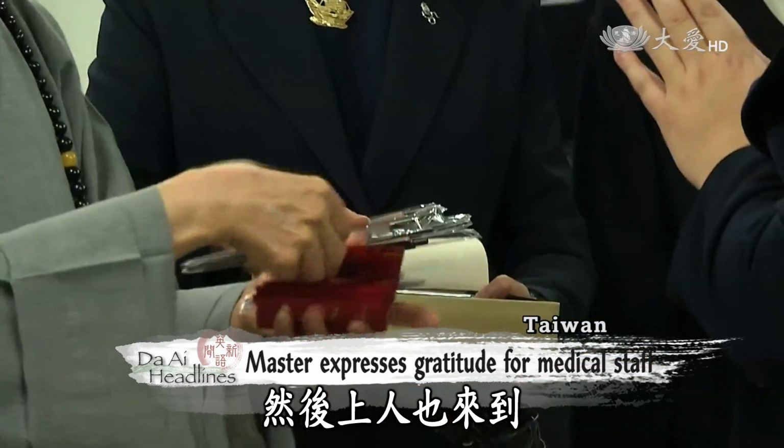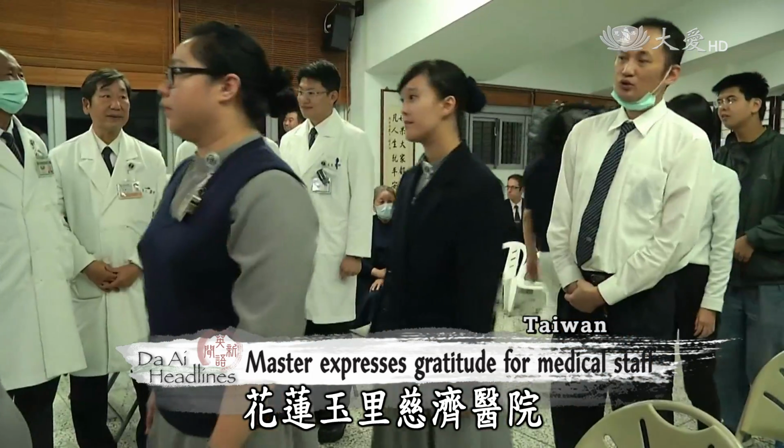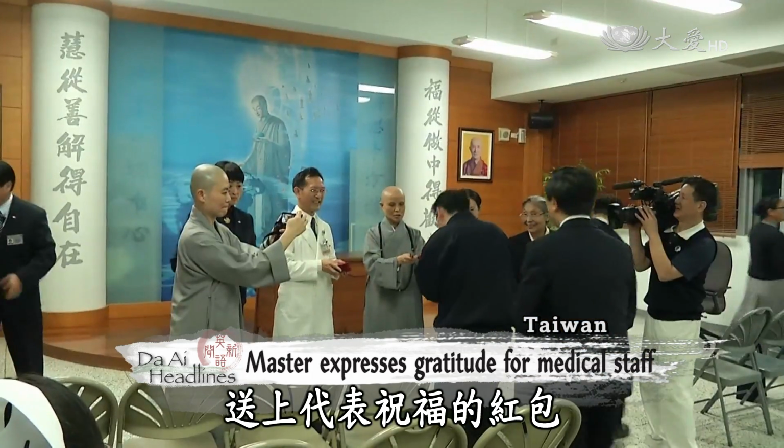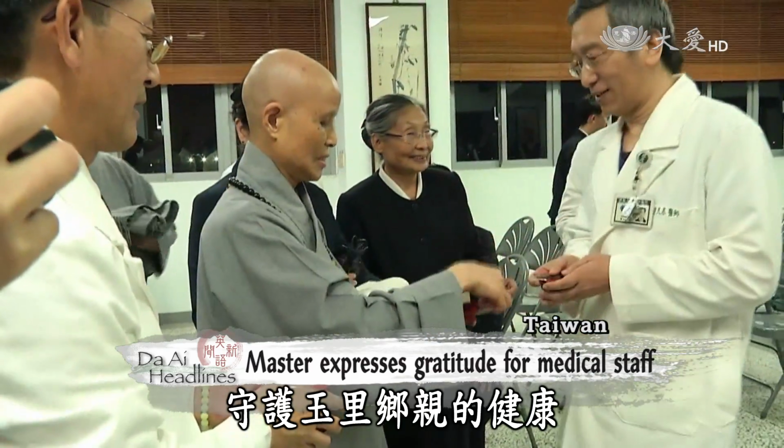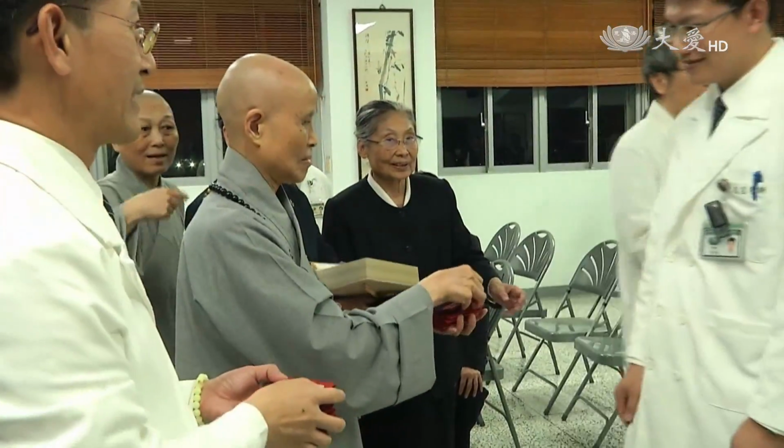Then Master Zhenyan also travels to Hualien Tzu Chi Hospital to give out red envelopes imbued with blessings to thank the medical staff for safeguarding the lives of the local residents.